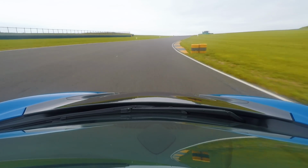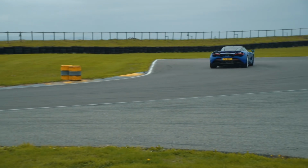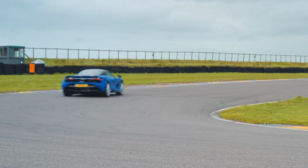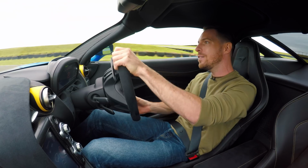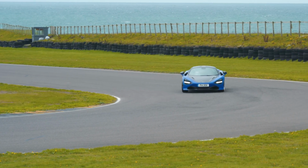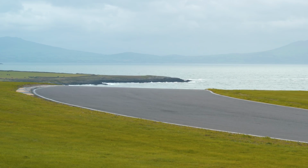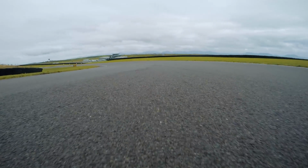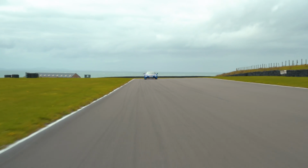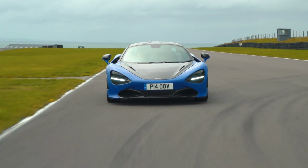So, starting out in the 720S, these cars are so good. They really are. Explosive performance. 710 horsepower, foot down, bang, it explodes out of the corner. It feels relentlessly fast, and it doesn't have the crazy aero that the Senna has got. So it keeps on pulling where that Senna starts to slow down. This keeps on pulling harder and harder. The 4-litre V8 engine produces 710 bhp with the help of 2 turbos.